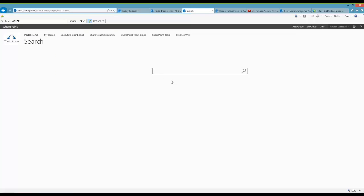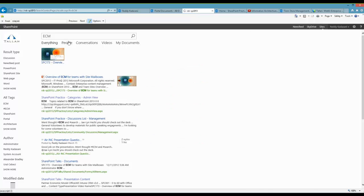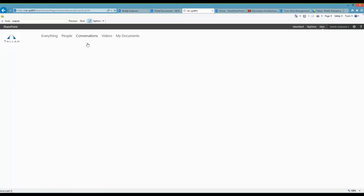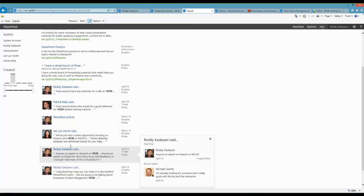Let me go back to search and just search for ECM, for instance. So I've got some content here for ECM, but what I wanted to show you was the connections. It actually found me as well because I had ECM in About Me. And this is what we'll be talking about in the next webinar as well, creating these connected systems, what we call connected knowledge systems, so that you can tie in your content with people and conversations and so on. In addition to that, if I go to conversations, all the conversations that were tagged with ECM as well, and I can look at conversations for that term.